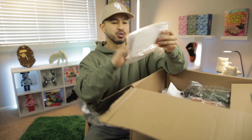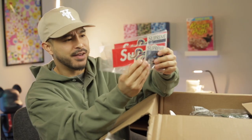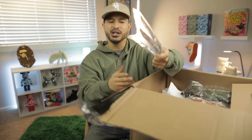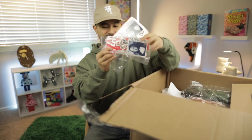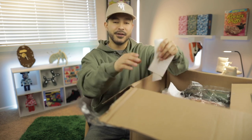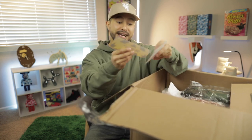Oh, we got some Supreme stickers right here. Kind of like with an octopus print, if you guys see that. You don't have to look these up, Gabe. I think we could probably get, what, $10 for these? There's like a pack of six, actually. $185.